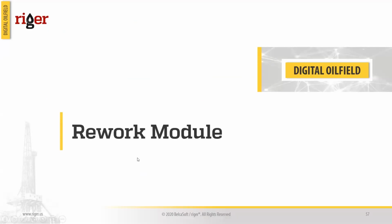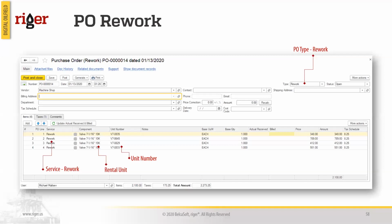Good. So right now we come to the rework module, and I will give you a brief overview of the rework. It's a standard module in RigER right now. The rework is third-party repairs of the units. Usually it could be a machine shop, refacing, recutting for the downhole tools, and you can set up this particular service for the work, a particular rental unit, and particular unit number, and set up the price for the rework operations, and issue a PO for this particular machine shop.